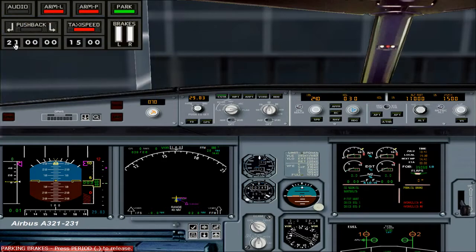So we got clearance from air traffic control for our flight plan today, and we got ground clearance to taxi to the runway. I'm just setting up my pushback gauge here. We're going to back up about 15 seconds and then make a 90 degree turn.